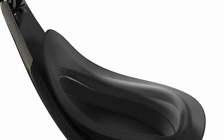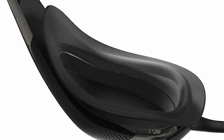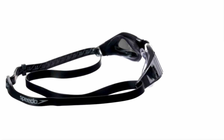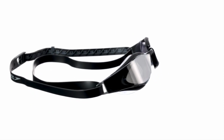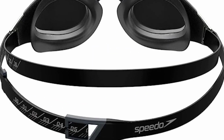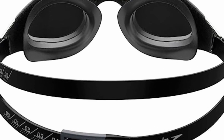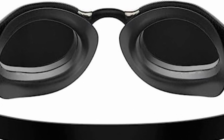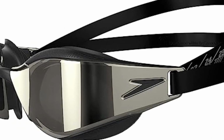Things we like. Mirrored lenses provide 100% glare-free UV protection. The anti-fog coating allows for a clear, trouble-free swim. Wide lens gives you better peripheral vision. Low profile designed to enhance performance. Extremely clear lenses facilitate focus and enjoyment. Things we don't like. Have to take strap off in order to adjust. Marks around the eyes.